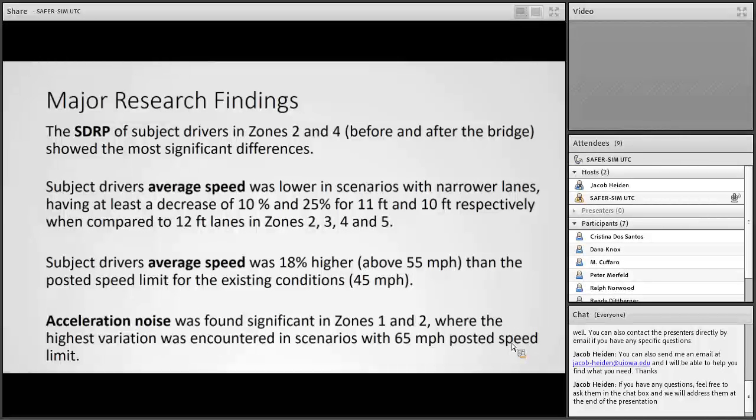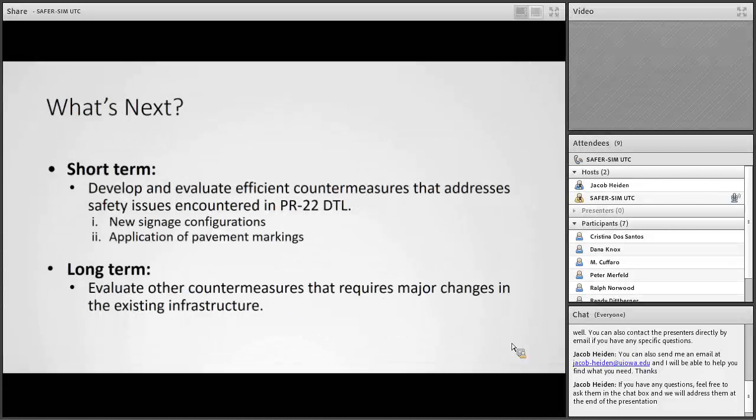So there is still a need for further study, to go to the field and take some additional data. And we would like to develop and test countermeasures, including new signage configurations and pavement markings. And in the long term, we'll also evaluate maybe major changes that require changes in the infrastructure as well.